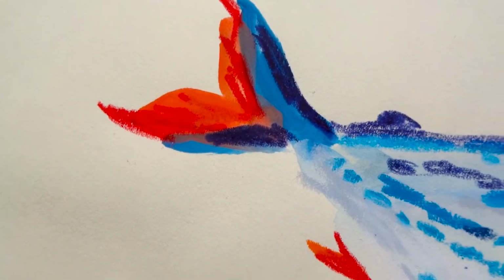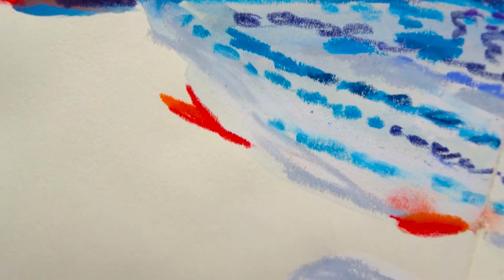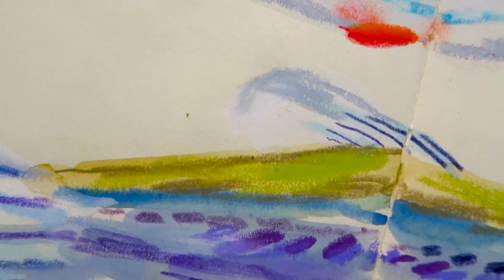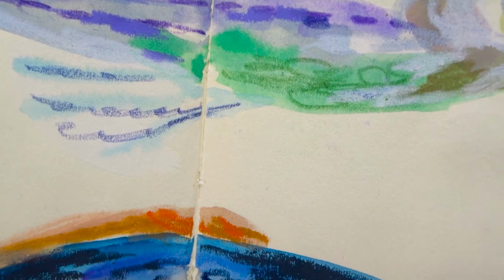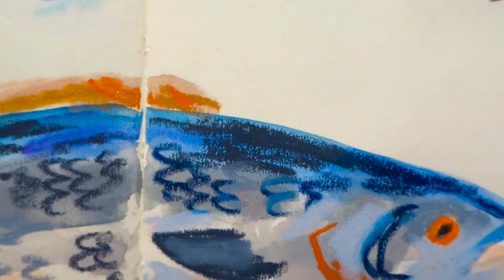I didn't think much of this, but it was quite popular on Instagram and Twitter. And I find that my quicker pieces usually are, and I have done a similar spread before, which you'll have seen in my sketchbook tour, and that was popular too. So I'm not really sure what it is about fish, but I was really pleased with these.